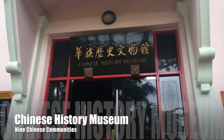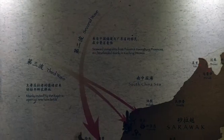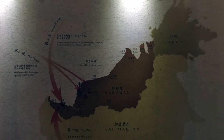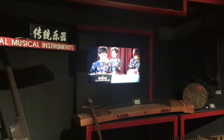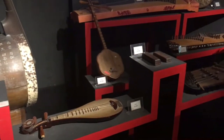As in many other places in Malaysia, the Chinese also here have had a massive influence on the development of the country, and they actually came in from very different areas in China and formed different Chinese communities within Borneo. And the Chinese History Museum is actually a great place that explores both the heritage and the culture of the Chinese in Borneo.